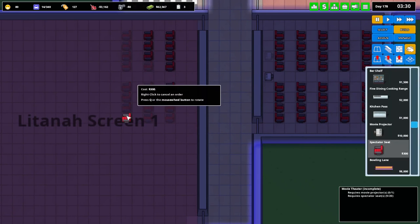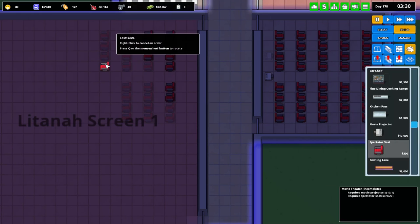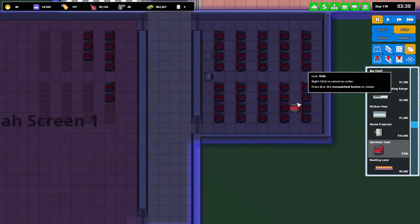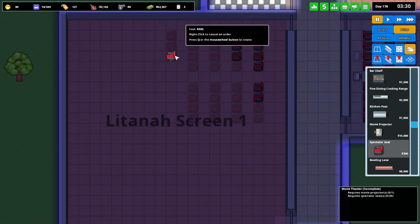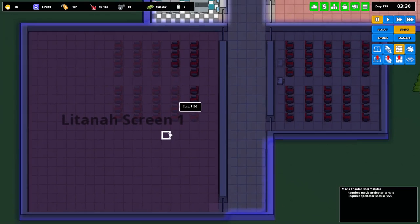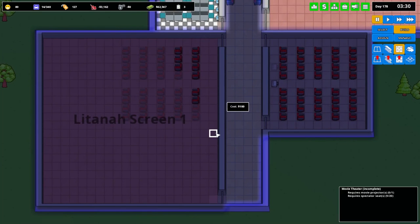So 1, 2, 3, 4. 1, 2, 3, 4. Now, how many rows do they have? 5. So then another one here. 1, 2, 3, 4. Okay, now walls. So we want wall going along here, like that. And then up like that, because there's one space before the front of the thing. Oh no, these are one space forward.